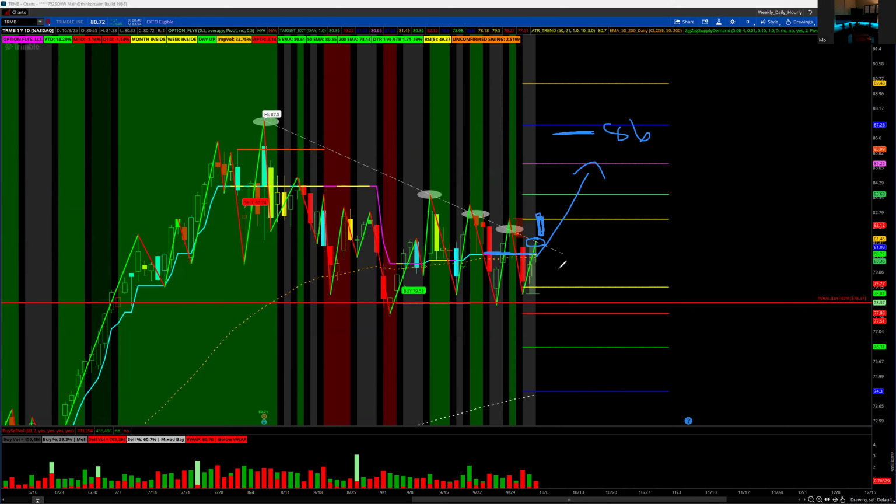I don't know if this is a triangle, it could be possible. This is the low right there. We have the lower highs, but I don't know exactly what happened. How a stock can rally to this print, but then open here. A beautiful payout for everyone would be 86 on this trade. But we're just fighting this trend line here. I don't know.